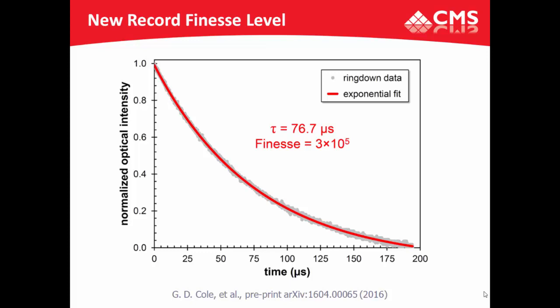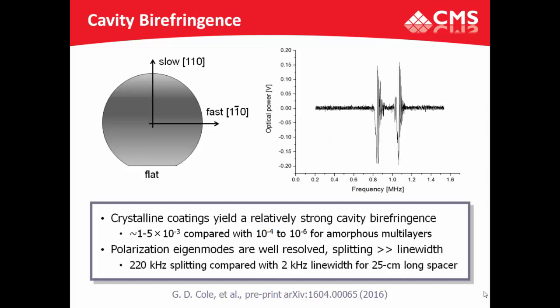So we're looking at 5 ppm transmission, 5 ppm absorption. Again, this is a big improvement over our previous method. This is covered in detail in the data in the paper. One thing to point out is that our coatings are actually fairly strongly birefringent. Not necessarily a bad thing, but it's something people should be aware of.